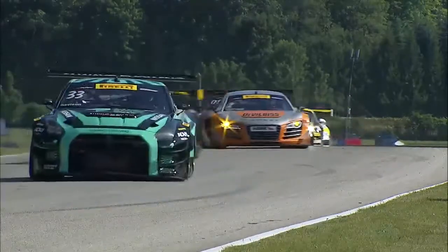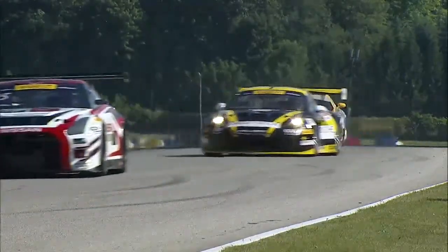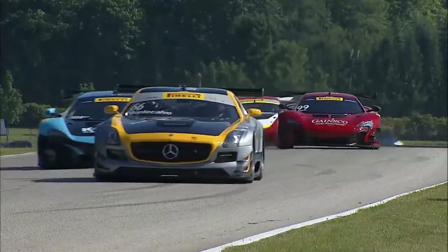But now, what happens at this point, Cal? I mean, everybody was geared up for that start. They didn't get it. This is such a long lap.